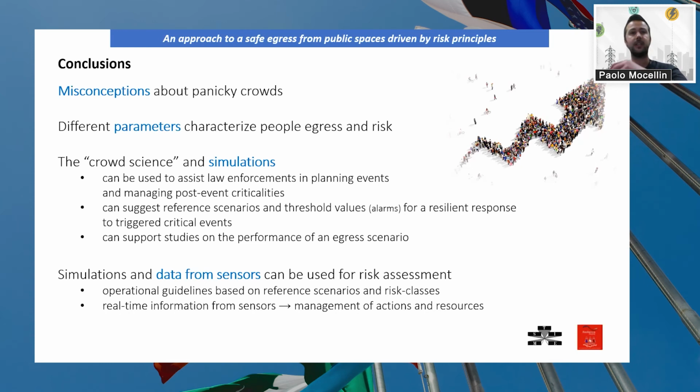Once a risk-based approach is adopted, reference scenarios can be used to alert about threshold values that help in correctly adopting a resilient response to a triggering event. In addition, a structured approach to egress scenarios can help assessing the performance of the public space in light of selected threats and operational solutions.